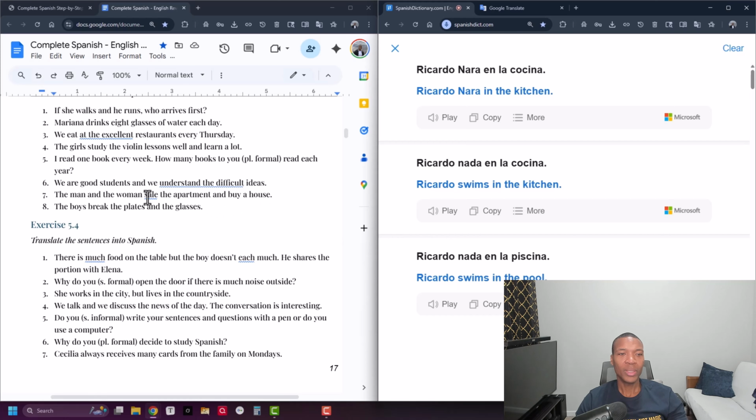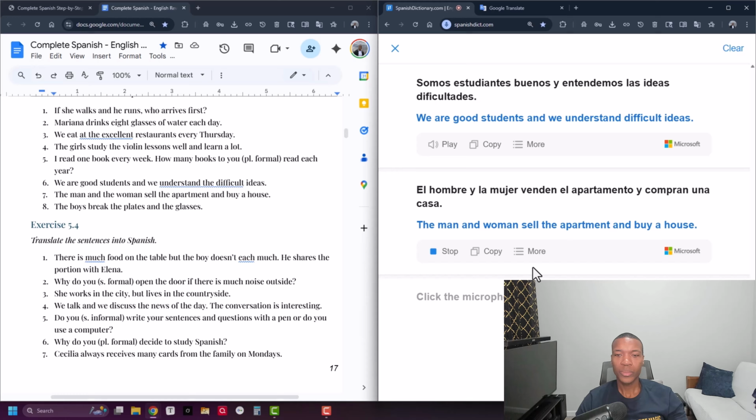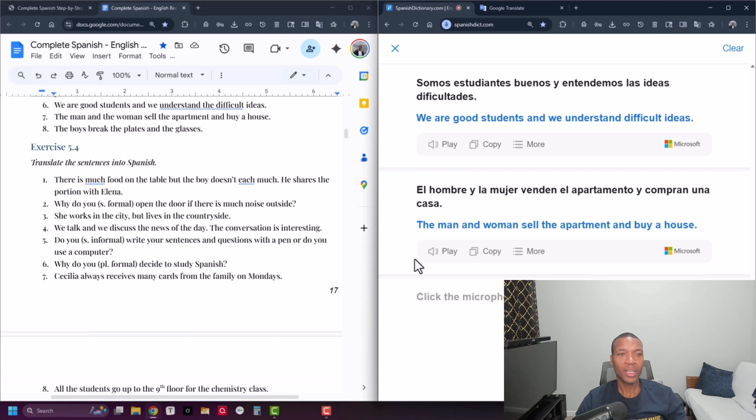The man and the woman sell the apartment and buy a house. El hombre y la mujer venden el apartamento y compran una casa. All right. The boys break the plates and the glasses. Los muchachos rompen los platos y vasos.